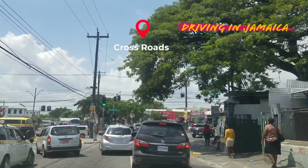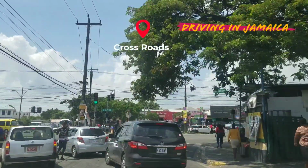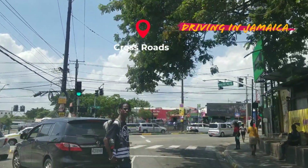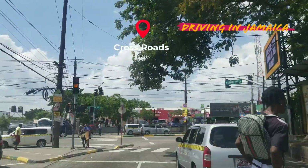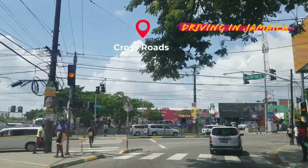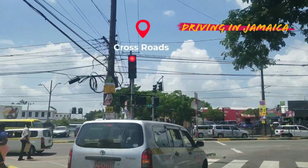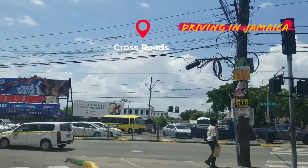And of course, you have these transport operators that just stop anywhere and do their own thing. Now he's moving off. Alright, so this is Crossroads.